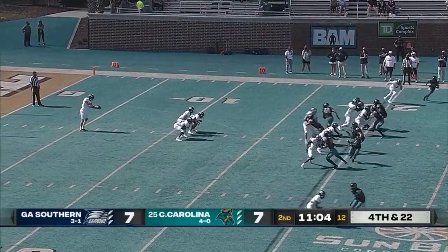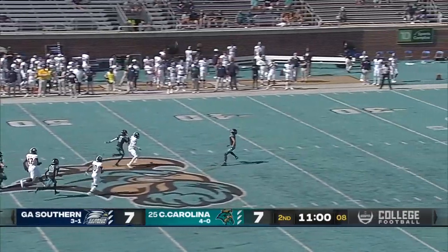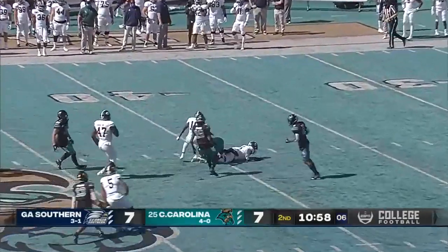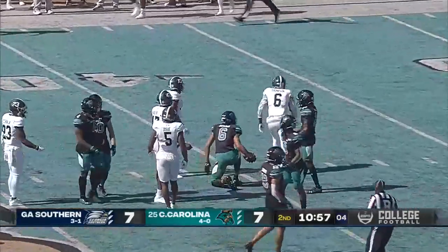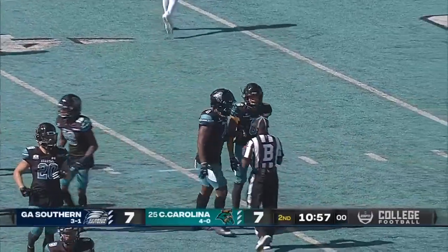Anthony Beck back out on the field. Javon Hiley will field it for Coastal, and he calls for the fair catch. And the defender runs into him. Yeah, and he slid in.